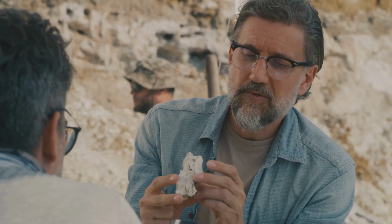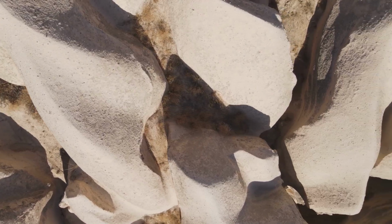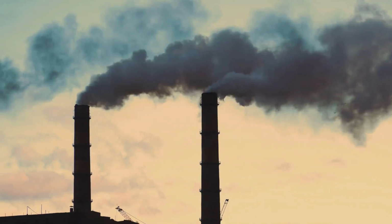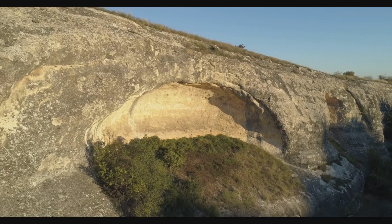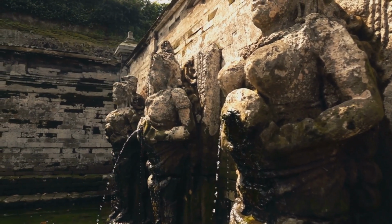Now, let's explore the fascinating world of chemical weathering. This type of weathering is like a magic show where rocks are transformed through chemical reactions. One of the most common types of chemical weathering is caused by acid rain. When pollution mixes with rain, it creates a weak acid that falls to the earth. This acidic rain can dissolve certain types of rocks like limestone over time. It's like the acid rain is slowly eating away at the rock.